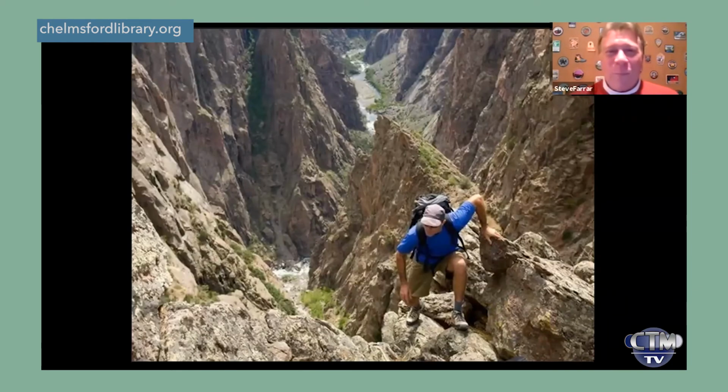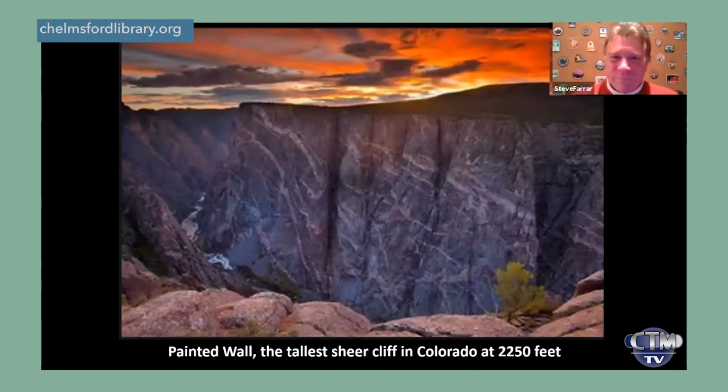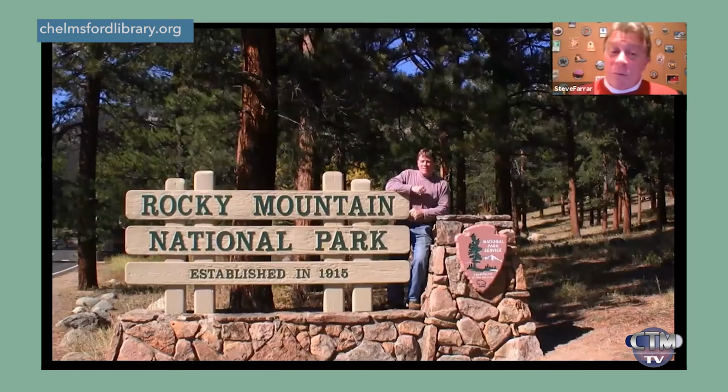But then you got to come back up, and it's not an easy thing. You get to the sections where the only way to get back up is to haul yourself. I was right outside the door to my tent, and that was sunset. Beautiful, beautiful area. Rocky Mountain National Park.